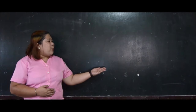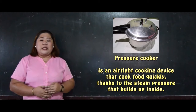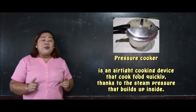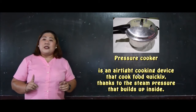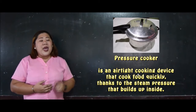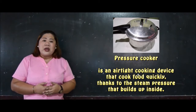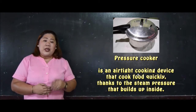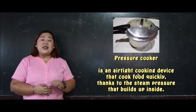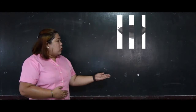The third one is the pressure cooker. It is an airtight cooking device that cooks food quickly, thanks to the steam pressure that builds inside. It also helps to soften our meat such as pork, beef, and etc. The main example of a product cooked in the pressure cooker is sardines. In our sardines, if you have noticed, there is a soft bone inside, and that is because of our pressure cooker.